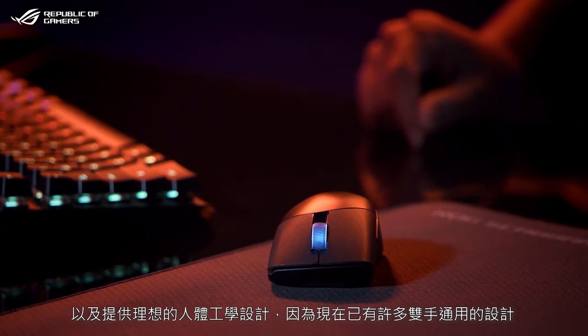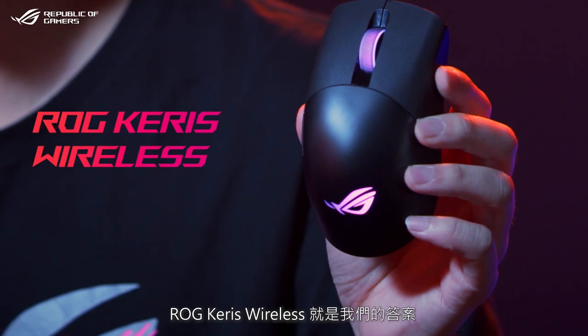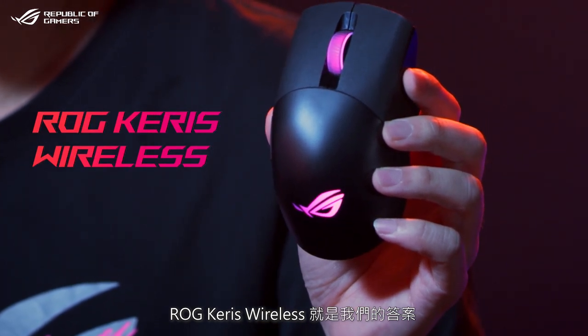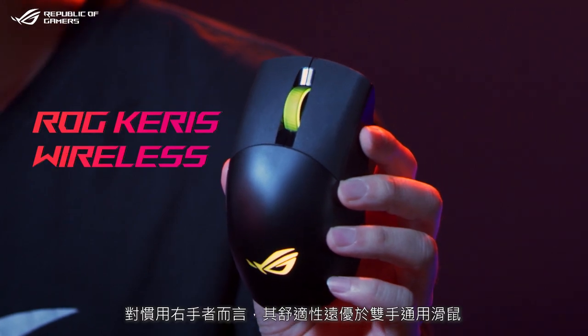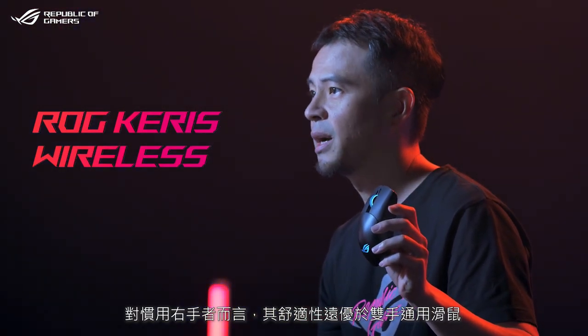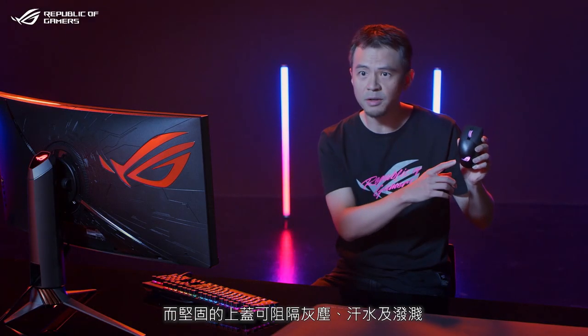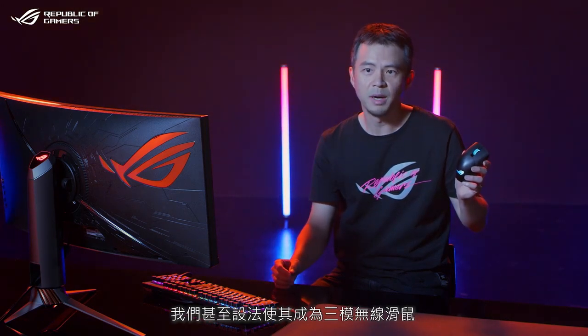The circuitry is protected against sweat and offers ideal ergonomics, since plenty of ambidextrous designs are already available. ROG Carrier Wireless is our answer. It's a 79-gram mouse that is far more comfortable for right-handers compared to ambidextrous mice, and has a solid top cover to keep out dust, sweat, and spills. And we even managed to make it a tri-mode wireless mouse.